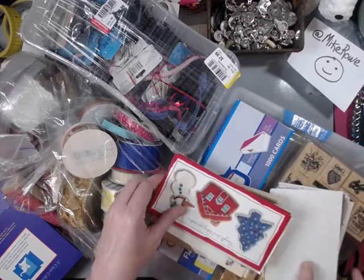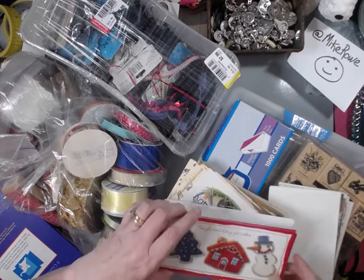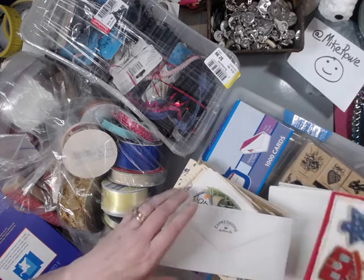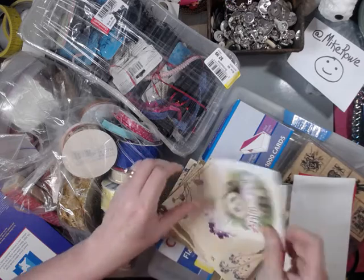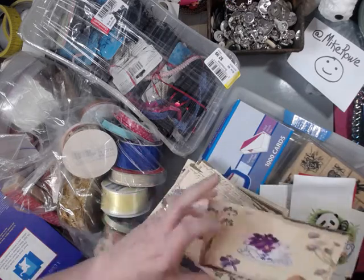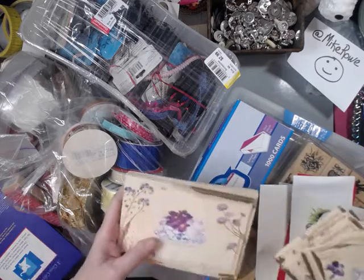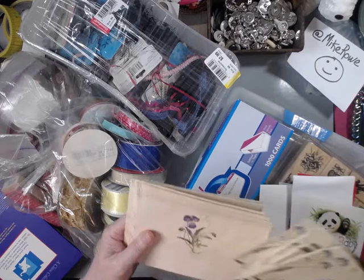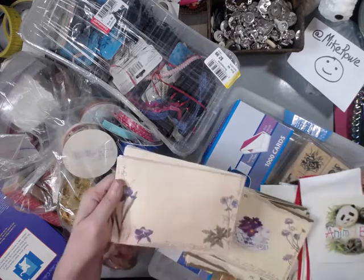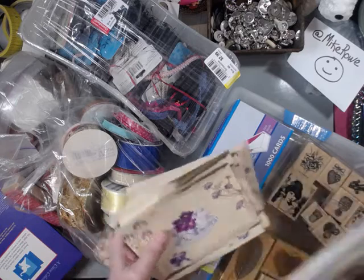Alrighty. This looks like a little Christmas something. Thought about baking you cookies. All right, that's some kind of sticker. And these are adorable little teacups. Alrighty. And, oh, these are the envelopes that go with those. So those are really cute. All right, let's put this to the side.